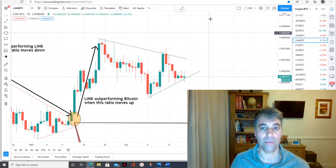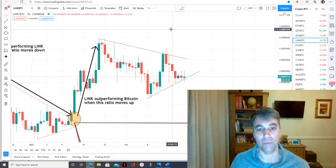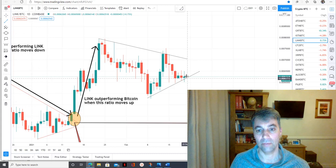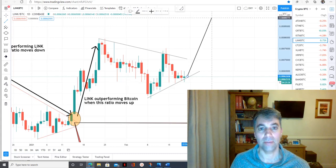So I'd expect an upside breakout, which basically means that Link is going to outperform Bitcoin, or is more likely to outperform Bitcoin going forwards over the next few days. So I'll just draw on the sort of thing that I expect for you. It would be something like that.